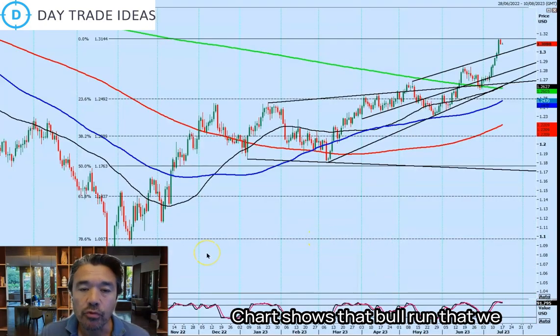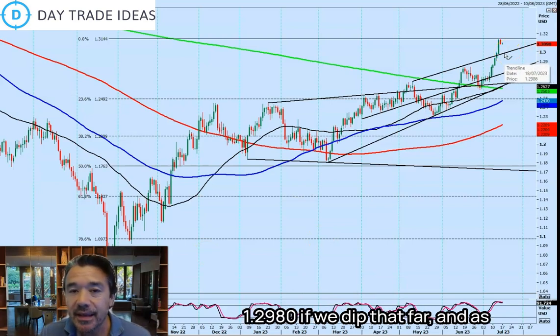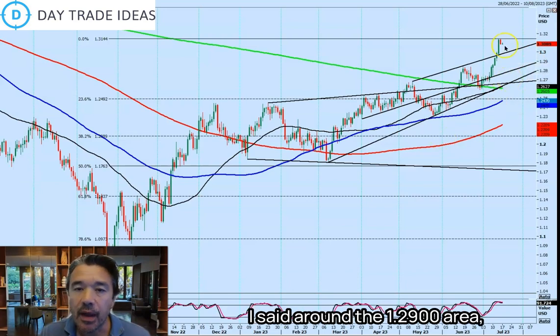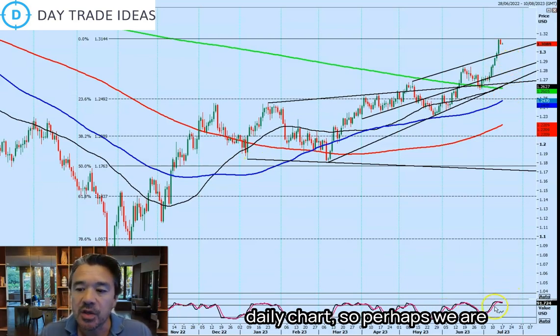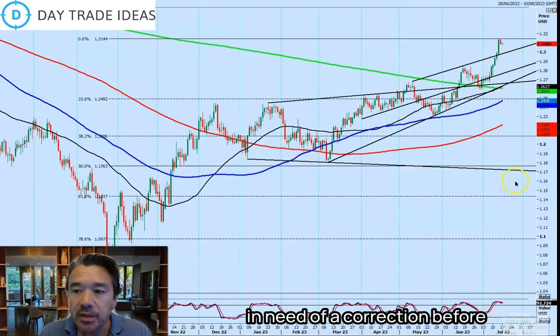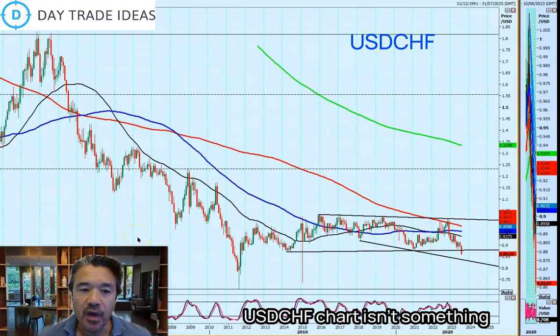The chart shows the bull run that we have been in since September. Got a nice trend line down at 129.80. If we dip that far, and as I said, around the 129.00 area, there is really good support. Not sure if I see us going down that far, but you never know. We are quite overbought on the daily chart, so perhaps we are in need of a correction before we start the next leg higher.